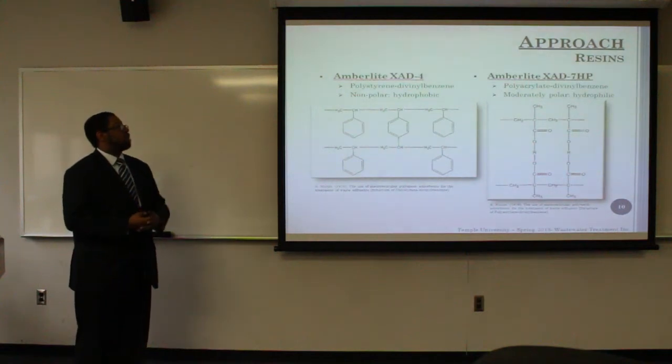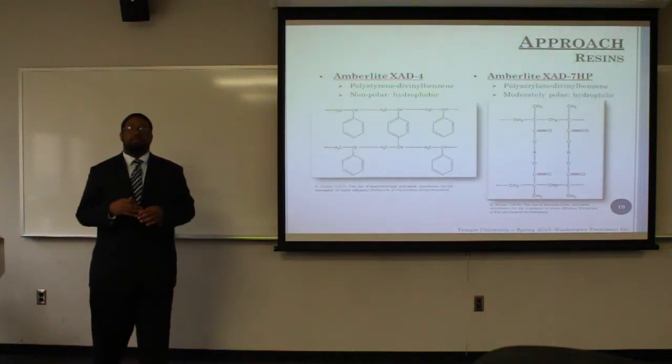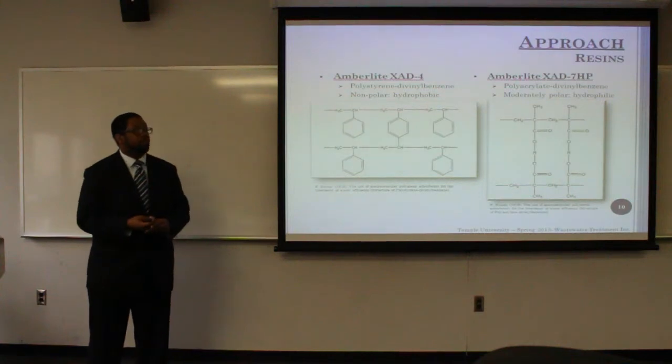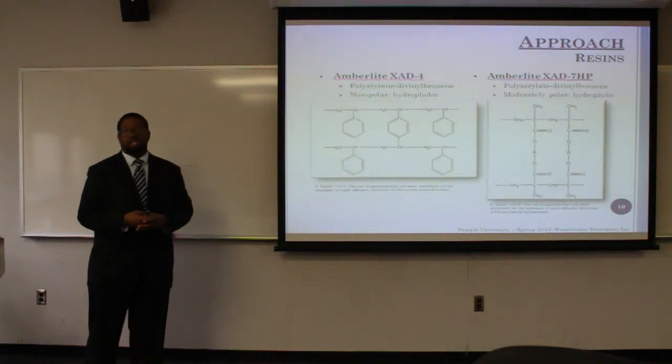The two resins that we use in our system are Amberlite XAD4 and Amberlite XAD7. Amberlite XAD4 prefers hydrophobic interactions, while Amberlite XAD7 prefers hydrophilic interactions. These two differences become important when we look at the efficiencies of these two Amberlites later on in the discussion.